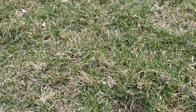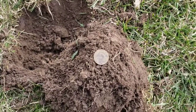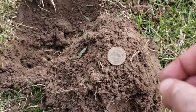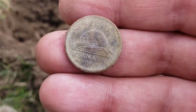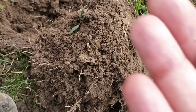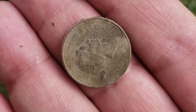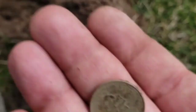All right, I got a couple older pennies. A Weedy and KG6 and Elizabeth in a spill. My first number 12 on the Equinox. Not too deep, so I did not expect anything. It's a 1990 Beaver 5 cents. We'll keep digging those 12s, 13s, because they're hard to resist.